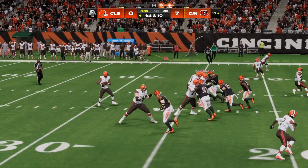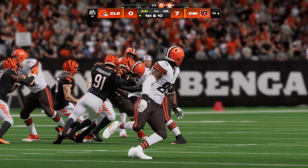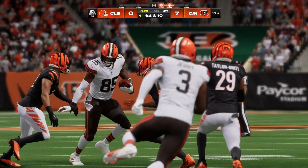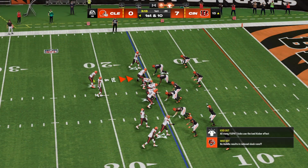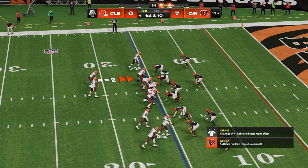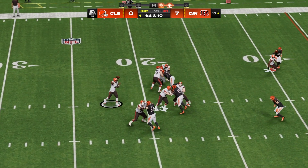Pretty solid opening drive here, Charles. They've worked in the run game, the pass game, just steadily getting yards, and now they've got it inside the red zone here with an opportunity. And the only thing they don't have so far is points. But the way that they're moving the ball now, that shouldn't take much longer. And they've established a great balance so far.